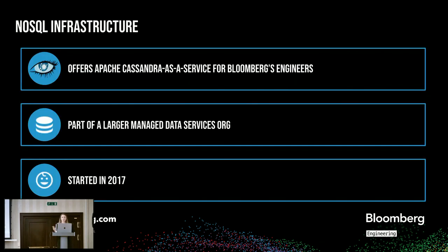A little bit about my team. We offer Cassandra as a service to engineers at Bloomberg, and our goal is to make it easy for engineers to use Cassandra to power their applications without needing to understand the complexities of managing a large-scale distributed database. The same can be said for the other infrastructure teams in our larger data services org that we are part of. We started in 2017 and have been growing ever since.